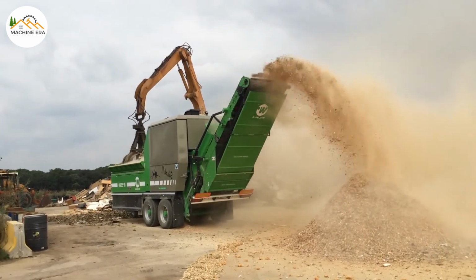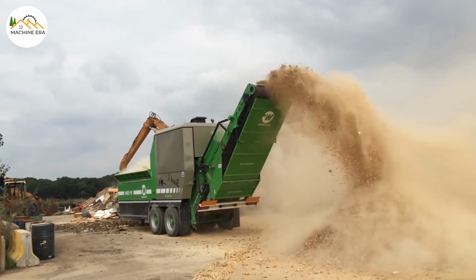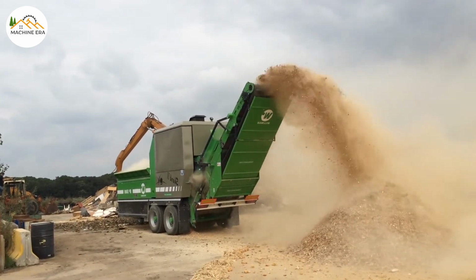P5500 is pure force in motion. It grinds wood into fine mulch with surprising smoothness, fast, powerful, and relentlessly efficient.